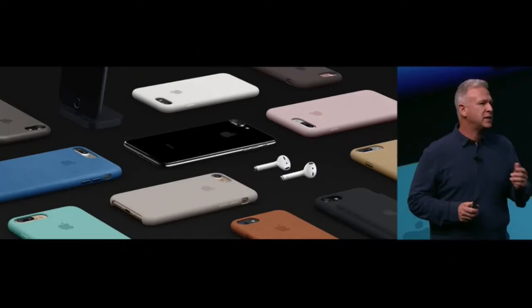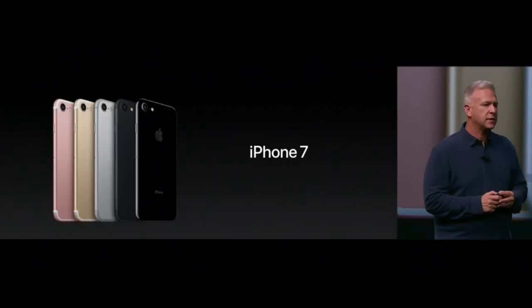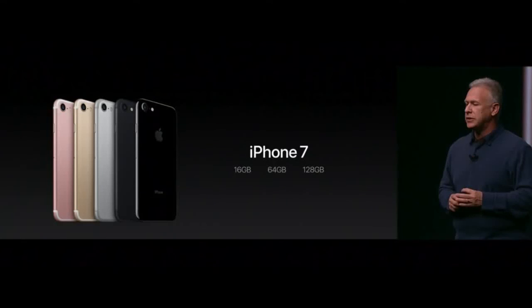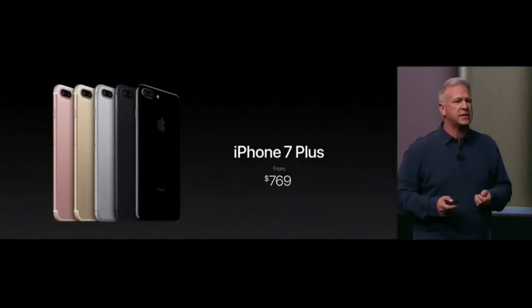So when can we actually get it? Pre-orders begin this Friday at 12 a.m. So the night of Thursday, get online. Prices stay the same of the iPhone 7 as the 6S at $649 and for the 7 Plus. So Apple made a little joke, which gave me a little heart attack, that they're going to start at 16 gigabytes. I was like, no, but they're actually going to 32, 128, and 256.